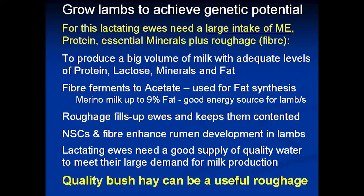in early pregnancy, up to around day 70, 80 of pregnancy, irrespective of whether they've got twins or singles on board, they don't need much more than maintenance. If you've got 8.5 megs of energy, and you can stimulate that protein a little bit more with a lick or something like that, you can maintain those ewes in early pregnancy. Admittedly, as they advance in pregnancy, and I'll touch a little bit on this before I wind up, their demands in late pregnancy, where the fetus is making the most rapid growth, they're definitely going to need good quality feed there.